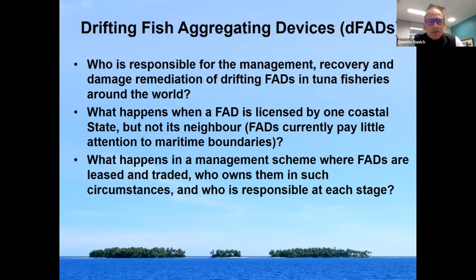Questions like, who is responsible for the management, recovery, and damage remediation of drifting FADs in tuna fisheries around the world? Drifting FADs are increasingly a concern for coastal communities and artisanal communities that see drifting FADs drifting onto their fragile coral reefs and also causing damage on land as well as in the water. What happens when a drifting FAD is licensed by one coastal state but not by its neighbour? Drifting FADs pay little attention to maritime boundaries, and as we saw in the previous picture, drift across multiple boundaries, licensed or otherwise. And what happens in a management scheme where drifting FADs are leased and traded? Who owns them in such circumstances? And who is responsible at each stage?